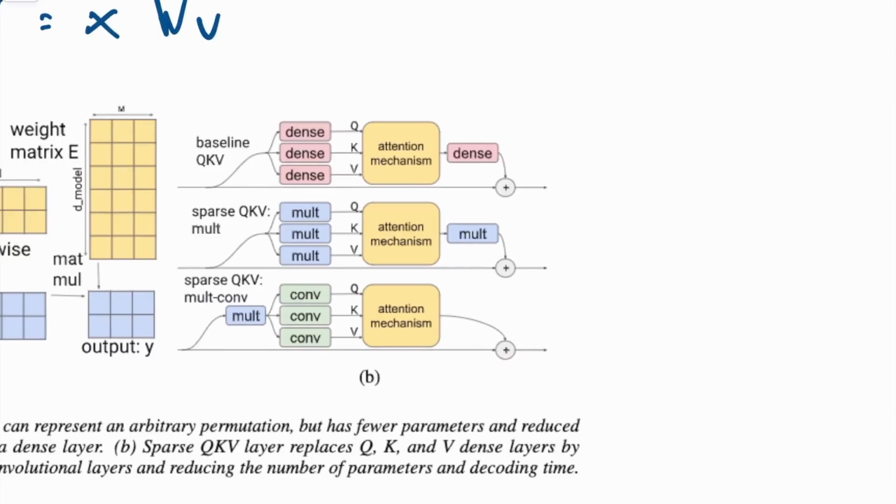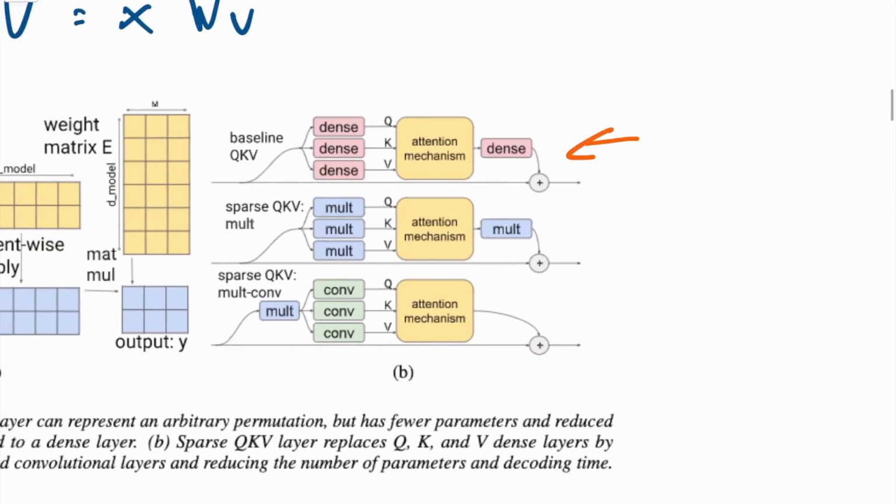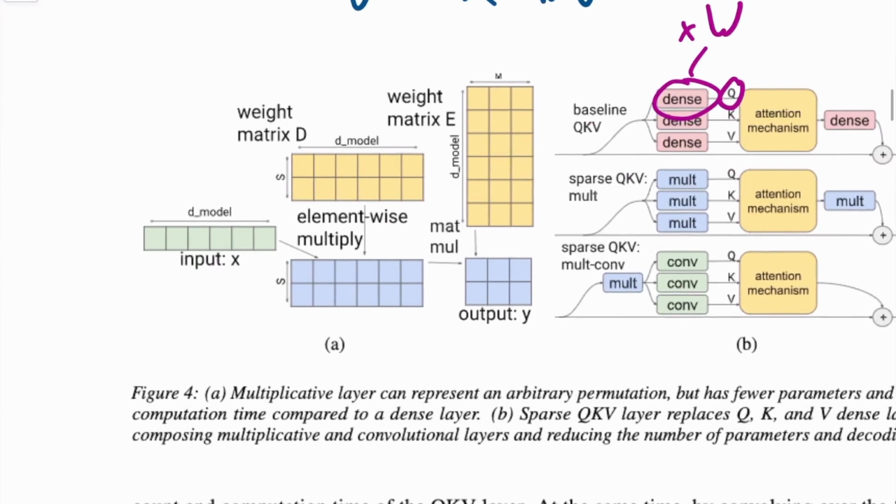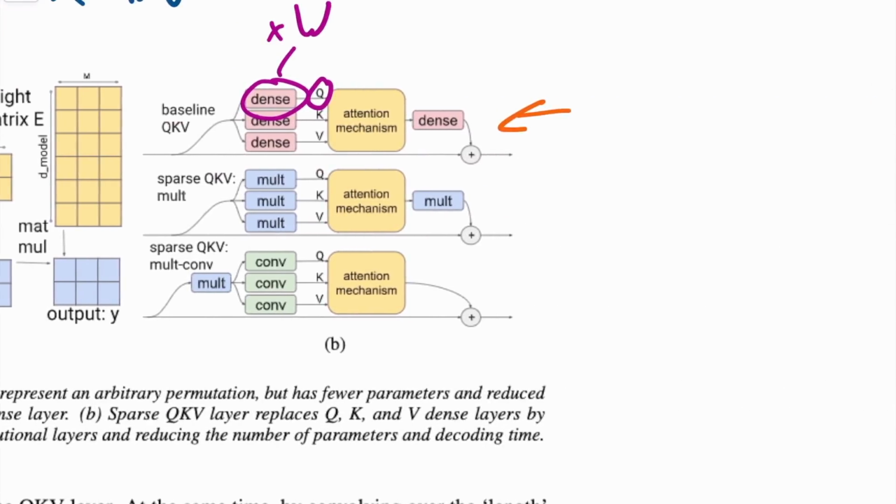So on the top, you have what the current attention mechanism looks like. As I said, there is a dense layer essentially in front of each of these three matrices, which is exactly how you get the matrix in the first place, right? We're going to look at a thing which they call a multiplicative layer. So this is this mult right here. And the multiplicative layer potentially could replace the dense layer.